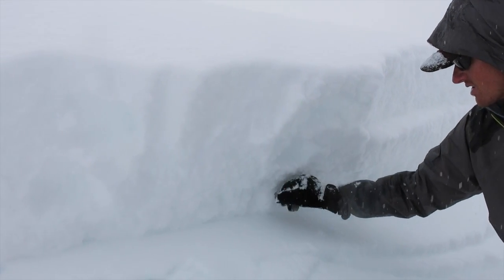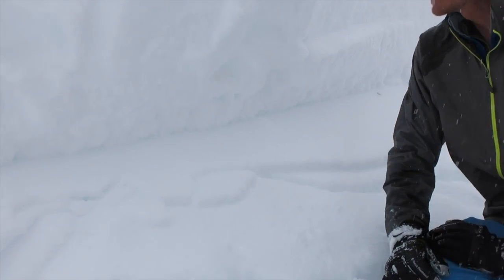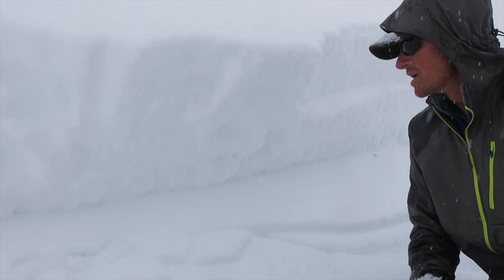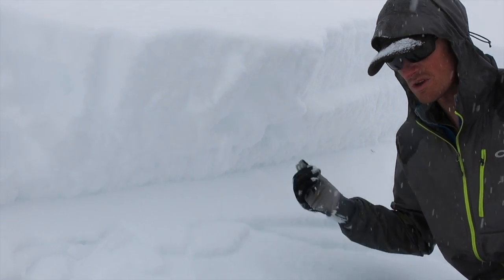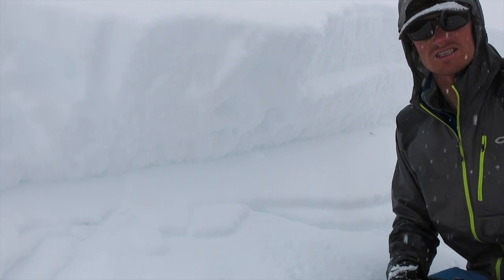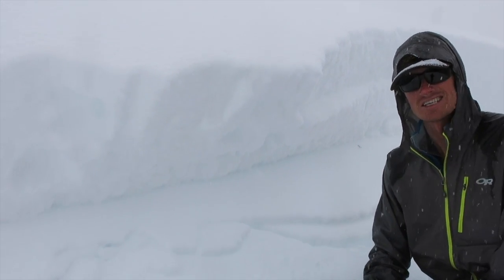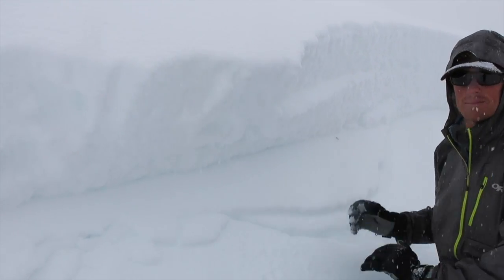Starting to have a little bit of cohesion down lower here, maybe fist plus, but not quite able to propagate a slab right here. But on these east aspects, in the last several weeks, we've seen a number of natural avalanches and skier triggered avalanches on crust facet crust sandwiches. And that's just what we got going on here. It's what's aiding in our propagation.